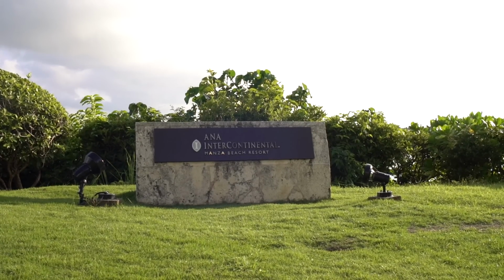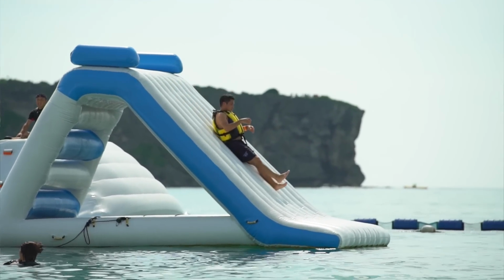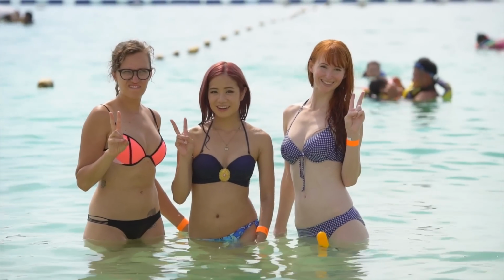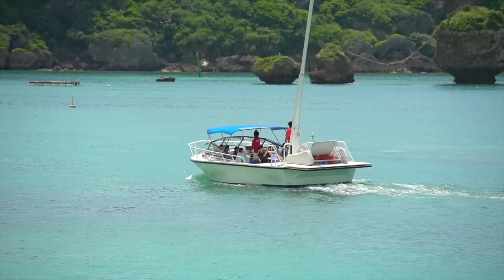Some of the things we did: the water park, which is a blast. It's like an obstacle course in the water, so fun. And then jet skiing, a sunset cruise, which we're about to go on, diving, snorkeling, parasailing, canoeing.